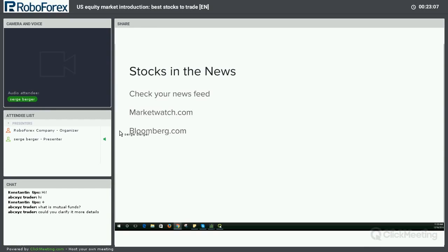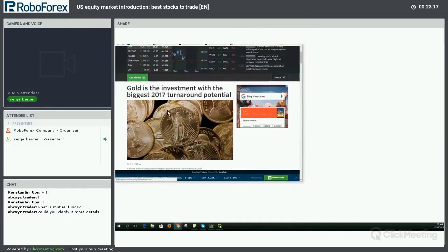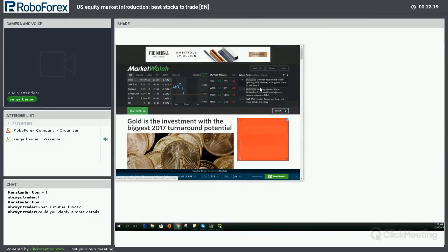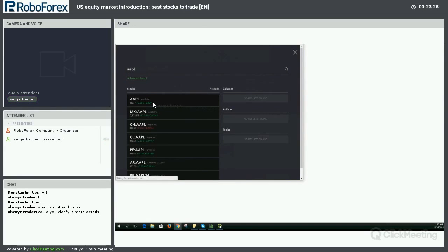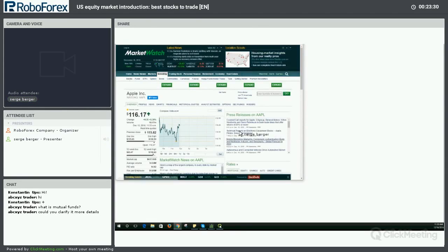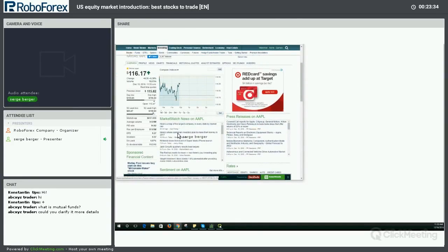So for example, if we go to that website, right, that's just to quickly show you. And this is not an advertisement for that website. This is just to show you a little bit of an idea. So if you were to go here, for example, you can see news updates. You can type in a ticker symbol for a stock. Let's look at, for example, Apple, right? And we should be able to get some news here on this stock. You can see market news on Apple. All these kind of things are important.